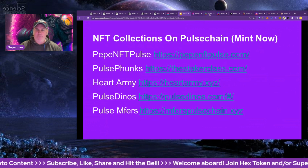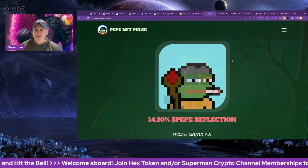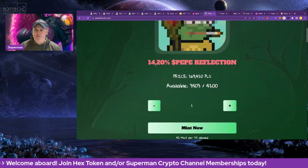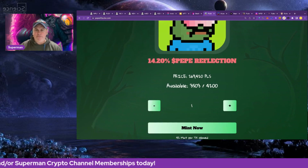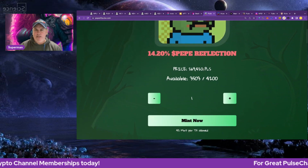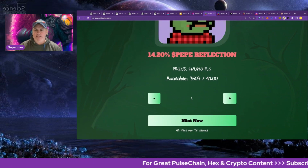So let's have a quick look at the first one there with Pepe. Pepe, of course, this is the site here, PepeNFTPulse.com. And they also have a 14.2% reflection. So all of them may have some varied tokenomics to them as well, not just the NFT, which is kind of cool. When things buy and sell after they've been minted, often there's fees and stuff like that. So it's kind of cool.